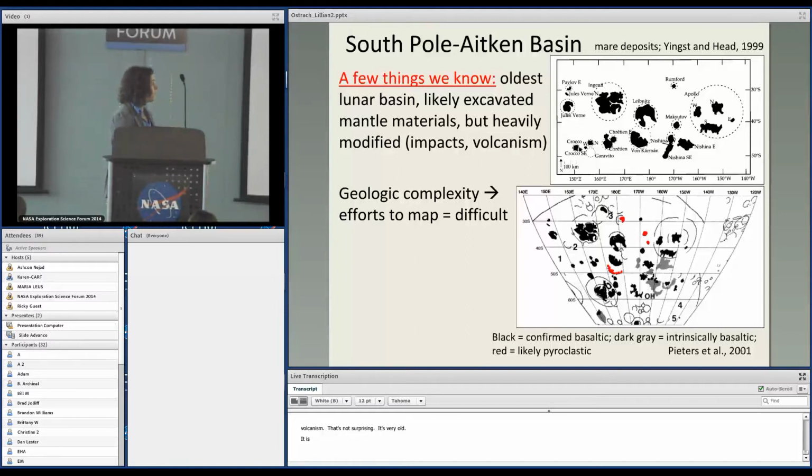Now, on the right are two figures from some earlier papers, and they absolutely do not represent the huge amount of literature that has gone into investigating the geologic units in South Pole-Aitken, but we have Mare deposits mapped in an area of South Pole-Aitken. And then also here from Peters et al. 2001, we have confirmed basaltic deposits in black. We have intrinsically basaltic deposits in this gray color, and there are a couple of those clustered here. And then I've modified this figure to show in red here the likely pyroclastic deposits that were identified on the basis of multispectral data.